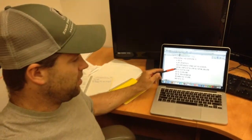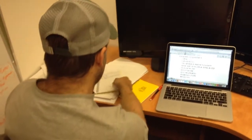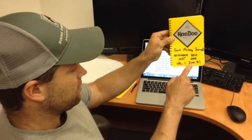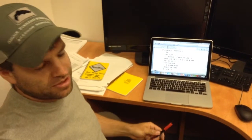So for example, in last year's angling journal, which I have right here, have it all labeled, December 23rd of May 2014. In that specific journal, the most productive sink tip for kings last year was a 10-foot tip of T11.